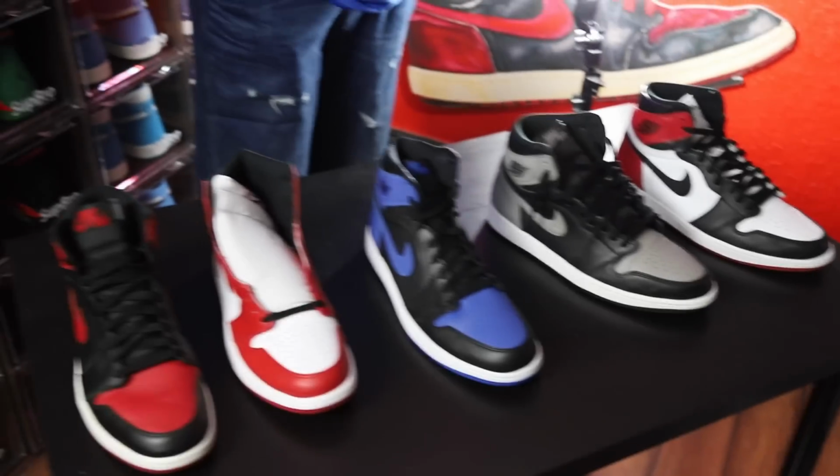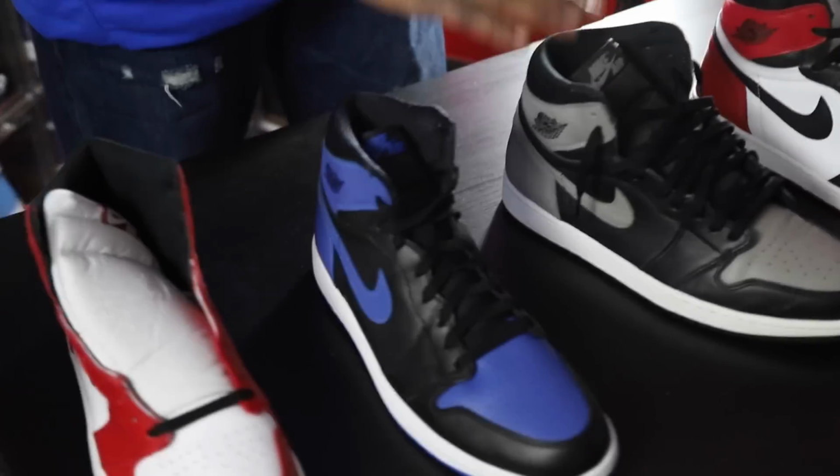There's no, ooh, but that'd be it right there. Top 5. Because not as many people gonna have these or these. Right? Because they killing the game right here with these two. With the gray? With the gray. You can wear those with everything. Just rock them. So, all right. I don't know. That's it right there.